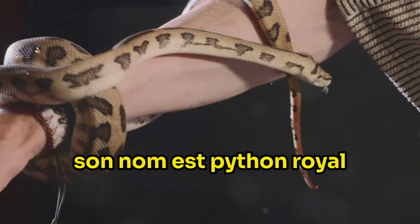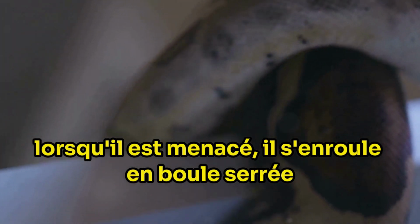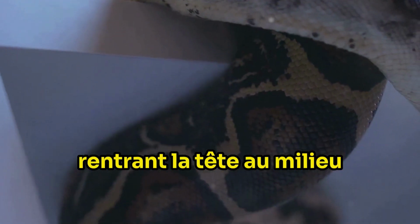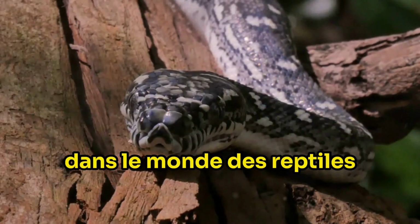Its name, ball python, comes from its unique defensive behavior. When threatened, it coils into a tight ball, tucking its head in the middle. This compact size and behavior make it a fascinating spectacle in the world of reptiles.